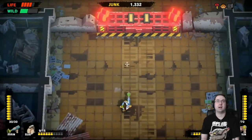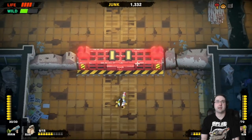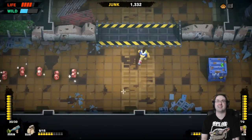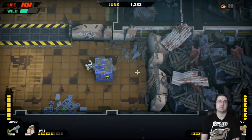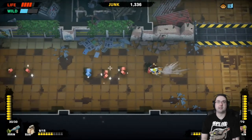Damn it. Who's got the gate key? Are you the key master? Did I actually get the gate key? Oh, okay. I must have picked it up when I didn't notice. That container has a weapon blueprint hiding within it. Bring any blueprints you find to my shop. I can use them to create new weapons. Cool beans! Dash.